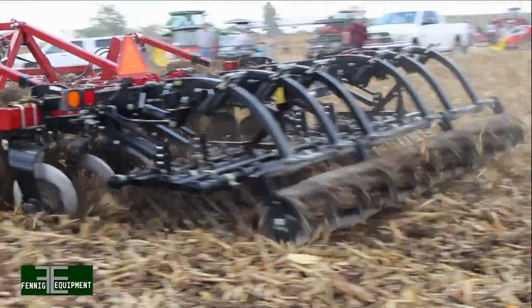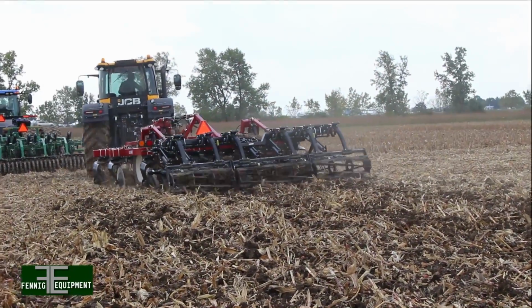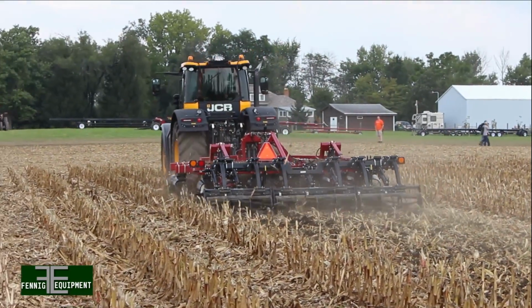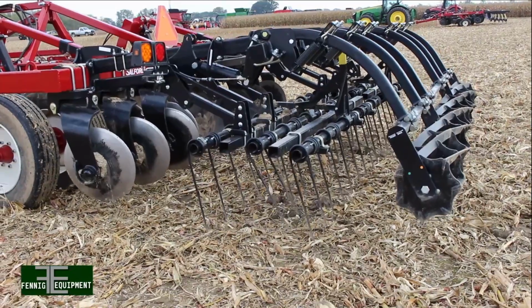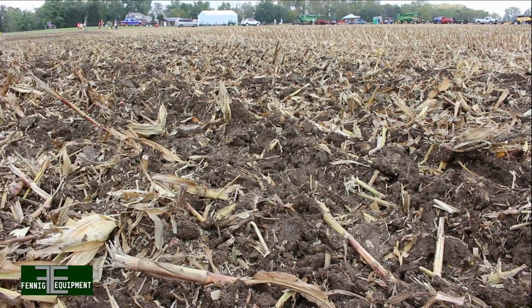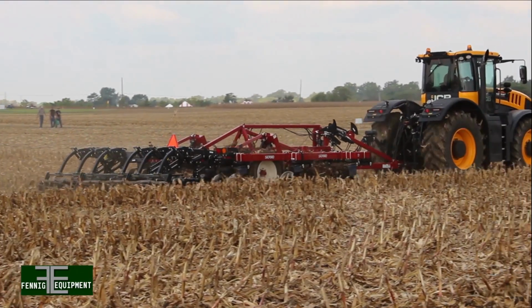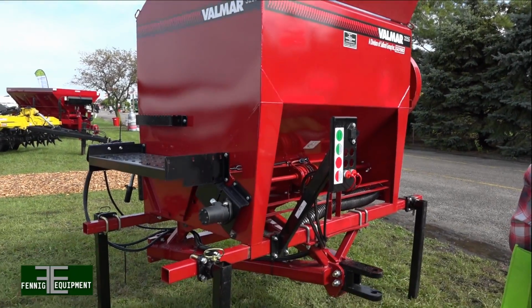If we do have fall conditions, this implement can go right through the field, vary the residue, and we can take that rolling basket and raise it up so we're not plugging the basket. We also have a 3-bar harrow back here with the Salford 5100. In today's corn hybrids, that corn is a lot harder to break down, and that's where the Salford 5100 comes into play. We also offer a lot of vertical tillage machines where we can marry it with a Valmar cover crop seeder to apply cover crop, and we can do a lot of things in one pass.